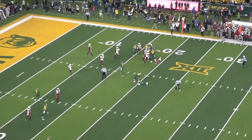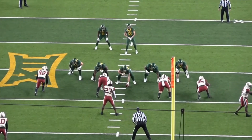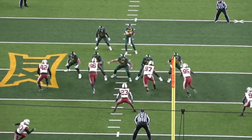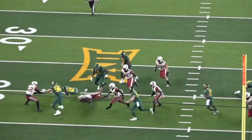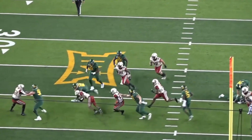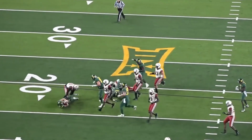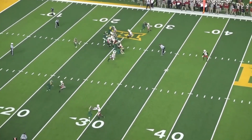Yeah. And then we're going to show the other angle of him actually laying his whole body out to make this hit. Mm-hmm. Again, he's smaller in stature. I compared him to Jeremy Lane from the Seattle Seahawks. Smaller, but a very physical player. Gets in your face. I mean, laying it all out just to knock the dude. Probably hurt him more than it hurt the quarterback, though.